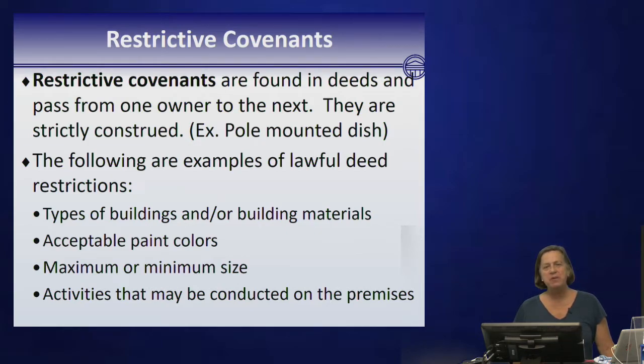All right, so you may remember in class we talked about Mary is in a subdivision, and the homeowners association has a restriction that's in everyone's deed that says no pole-mounted satellite dishes. Well, Mary doesn't have a pole-mounted satellite dish. She has her satellite dish mounted on her roof. Is this in conflict with the restrictive covenant? And the answer is no. Their restrictive covenant only restricted pole-mounted satellite dishes. Mary's is on her roof.